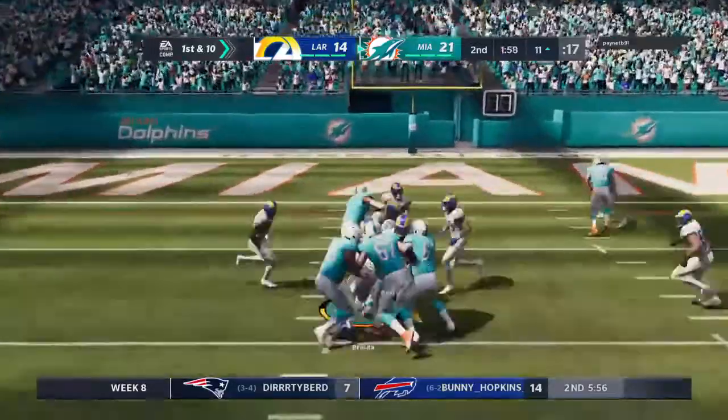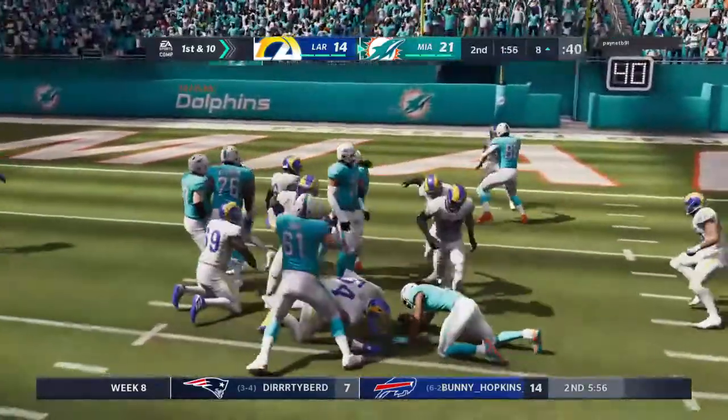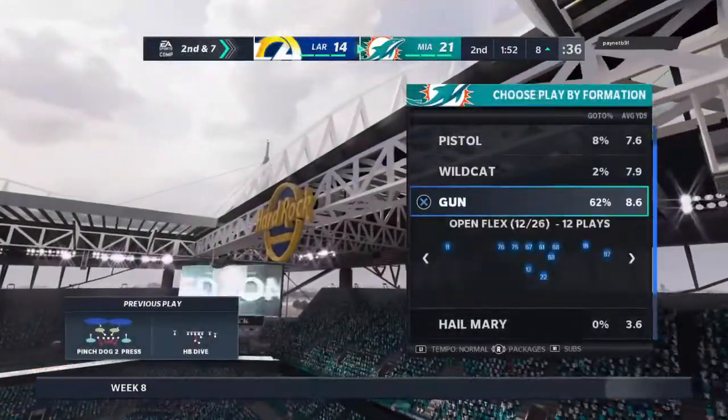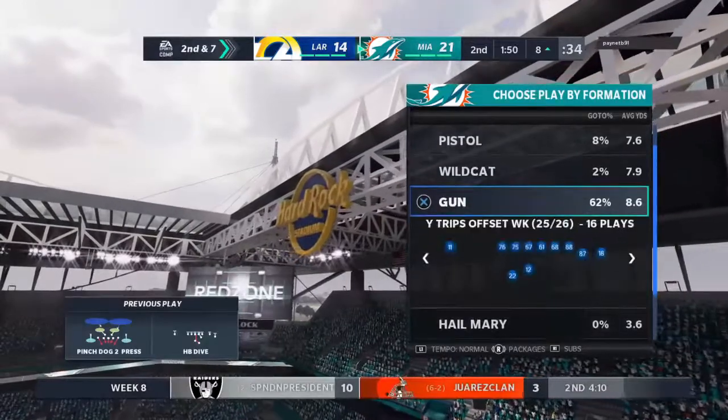On 1st down, here's Breida. And he'll take this one inside the 10, down to the 8. Give him 3 on 1st down. It'll set up a 2nd and 7.